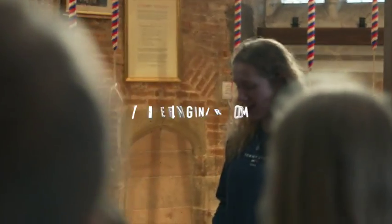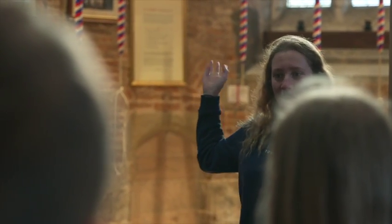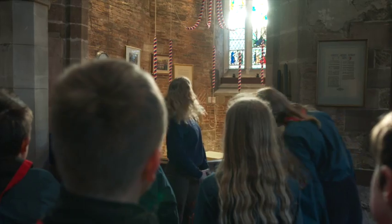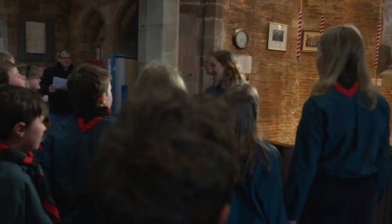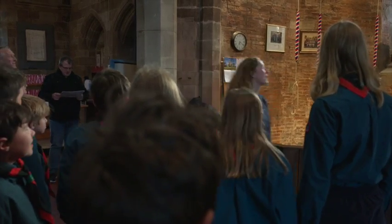As you can see, there are all the ropes there. Can you guys count how many ropes the tower has got? Ten. Don't forget the others up there. Ten? Yeah? You all think ten? Yeah. Right, that's correct. So there's 10 bells here at Moseley.